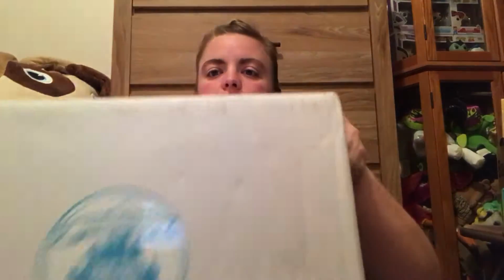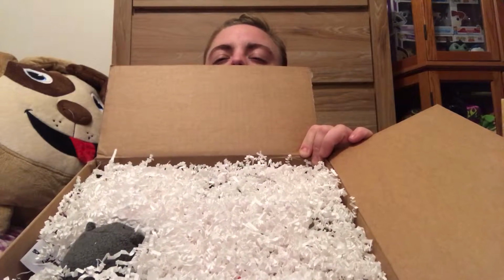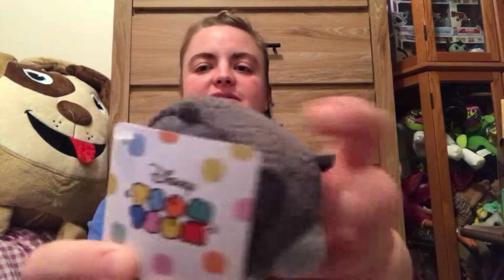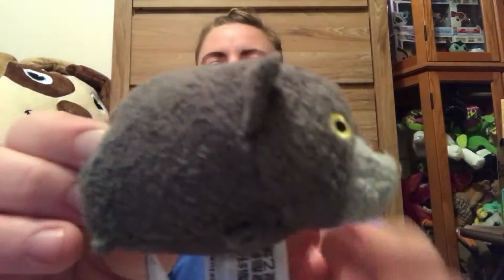So let's get opening. When we first open the box, we see a whole lot of confetti and a little gray thing on top. So I'm going to pull that out first since it's sitting right on top. Oh, and it's a Tsum Tsum. Now these are fun little things that Disney does. This looks like, I think it's Bagheera from the Jungle Book. I have a couple other of these. I think I have Ursula and a Stitch one. But he's cute. And they're valued at, oh, there is a tag, $5.95 for him.